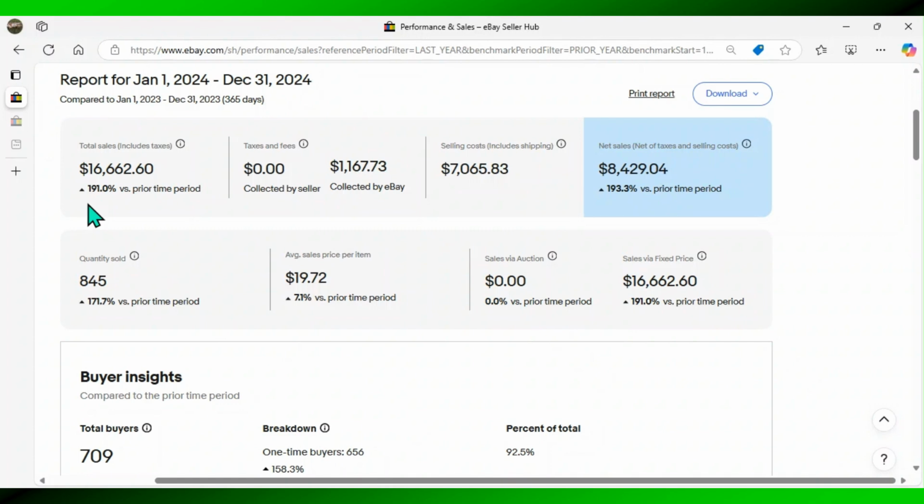So for total sales, the gross income, that includes shipping fees collected from the customer, taxes collected from the customer, and the price they paid for the item, $16,662. There's a lot of eBay sellers that make a lot more money. I'm not crowing about that being a huge amount of money. It's a good amount of money for me, and there's two reasons I say that. I'll get to that in just a minute.